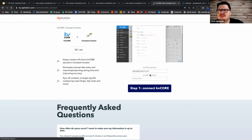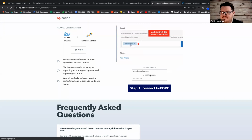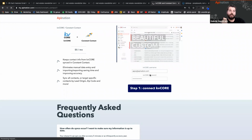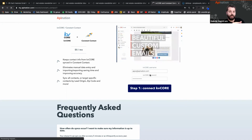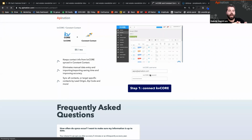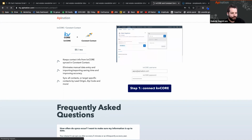Go ahead. Is there a connection as well between .loop and kvCORE so that people can get pulled from .loop into KV? There is, I think kvCORE has a built-in integration between kvCORE and .loop. So there is that, and then you can create this triad of just connected things, which is what we're going for.